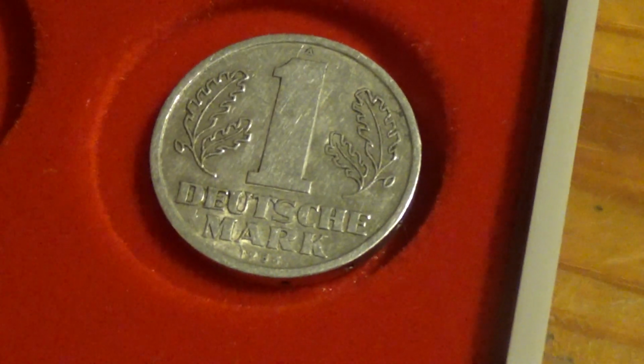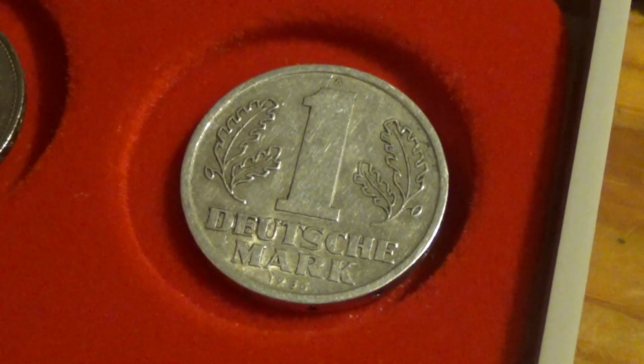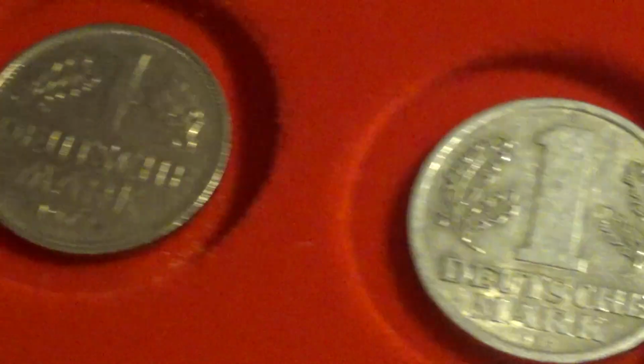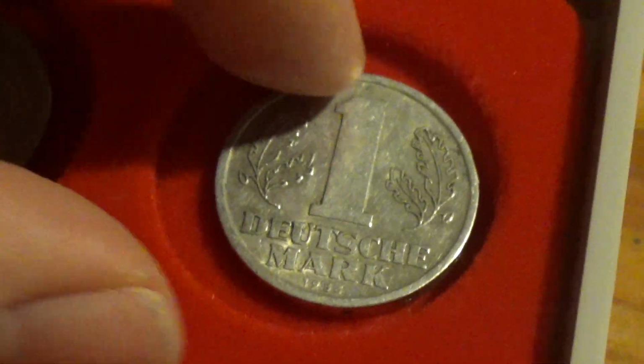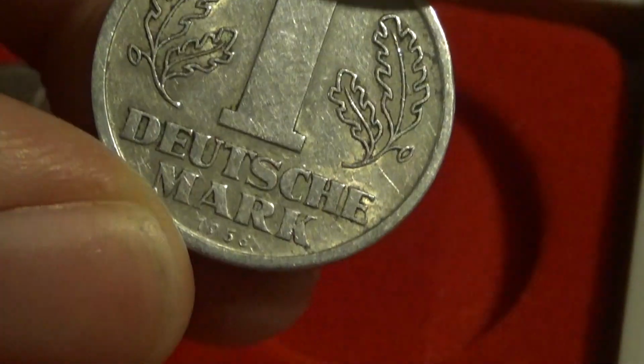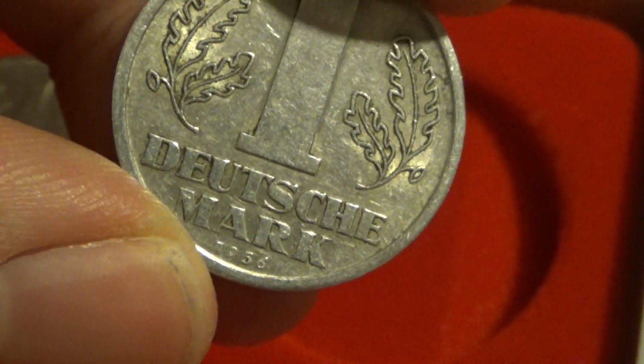Moving on. We got the Deutsche Mark. I only have the older, let's check the date, what is it? The older East German marks. This is from 1956.